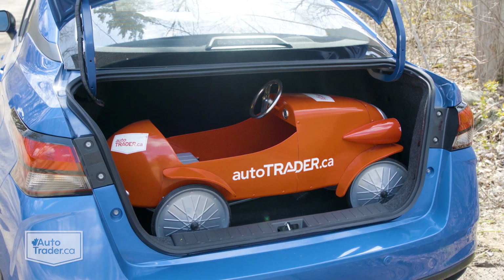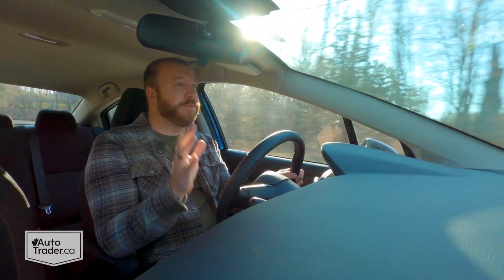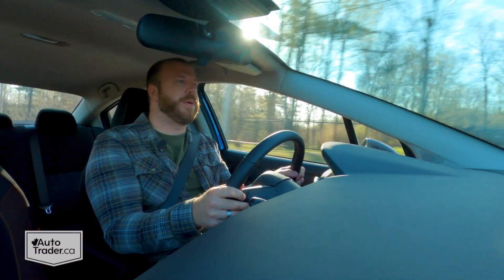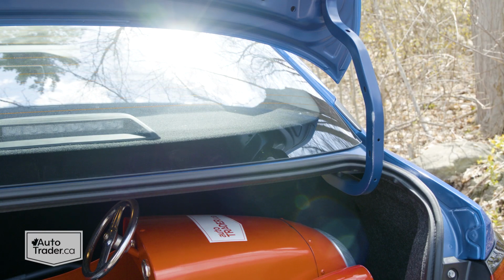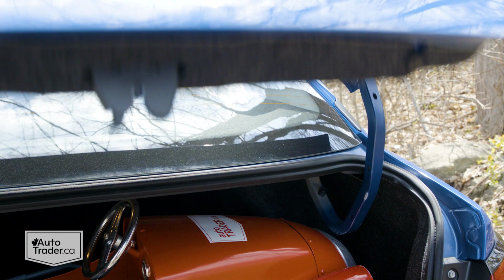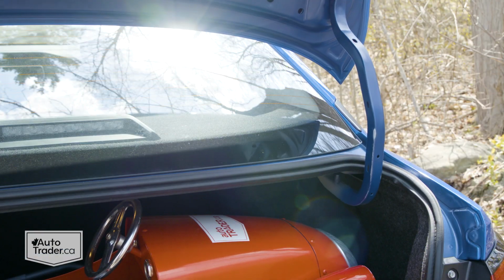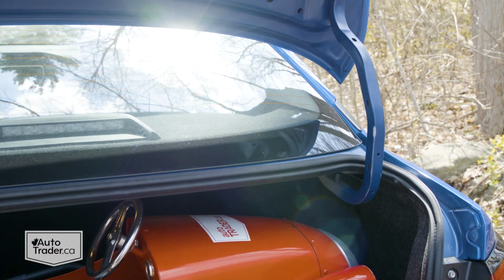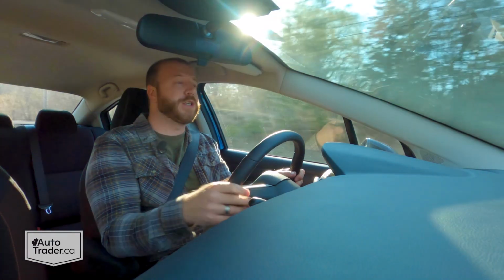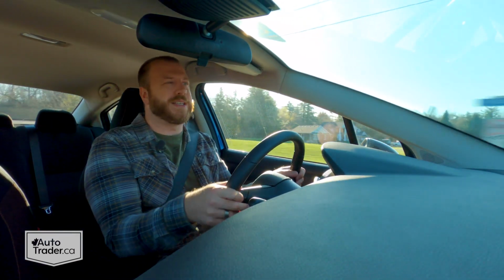I was surprised I was able to fit Patty, our cargo testing pedal car, back there. That is very impressive for a subcompact car, but one complaint: the hinges are exposed so they drop down. You need to be careful when you're putting stuff in the back. Let's say you put some delicate items in there and you close that trunk. The way the hinges swing down, you're gonna crush them. And that's a problem with Patty, and she's rattling against those hinges. But again, it's a trade-off I'd be willing to make for the size of the trunk.